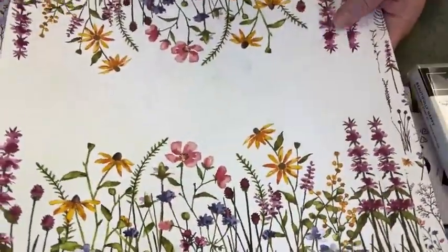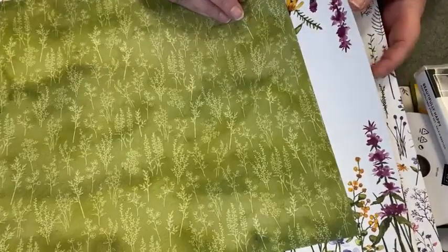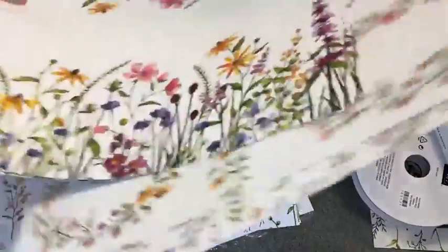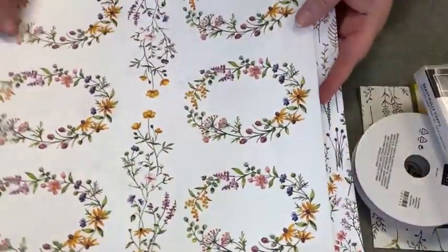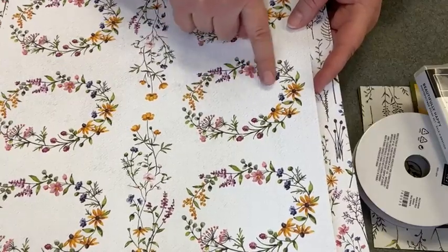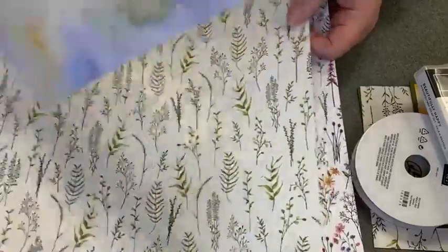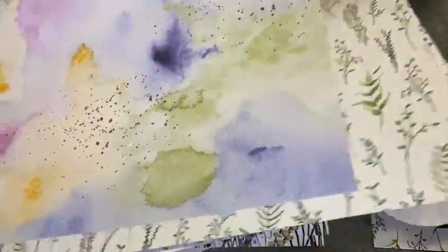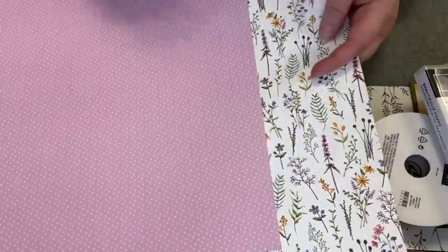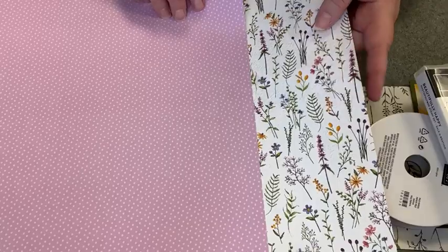This one here with some greenery type things on the background, so on the back side. Now these you can cut out and use on the front of cards, so you just stamp a sentiment right there on the inside. And you'd have a great front for your card. Another watercolor background. Some greenery. Excuse me. With the Fresh Freesia polka dots on the back.